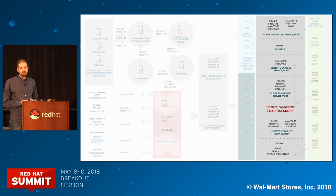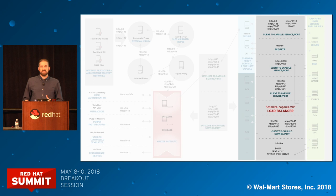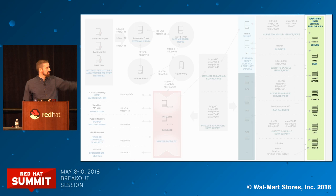The other really important thing about this is that it lets us configure all of our clients to point to the same VIP. And then the load balancer can just figure out where to direct that traffic to the various Capsules. And then lastly, we have our Linux clients. You can see, again, these are all broken up into the various business units. This is something that it's very important to be able to configure and automate, which is what Brian's going to talk about in just a few more minutes.